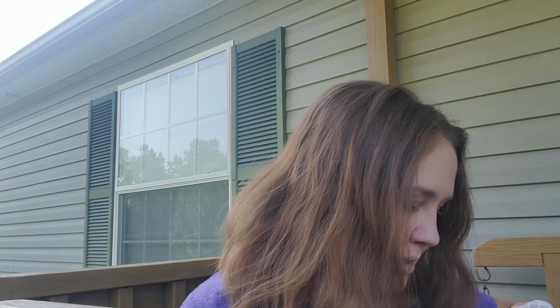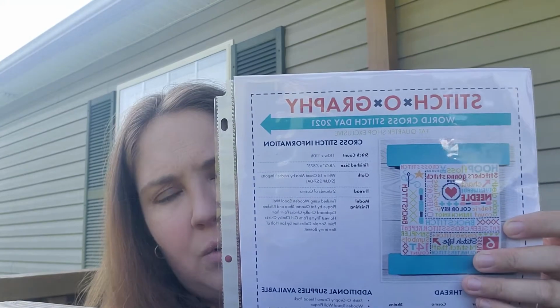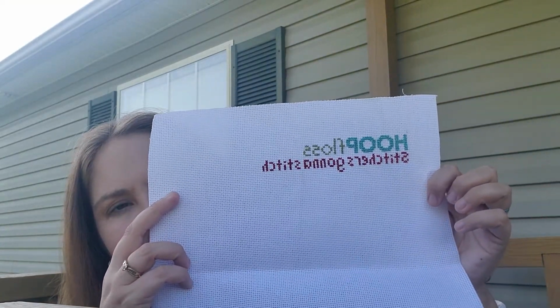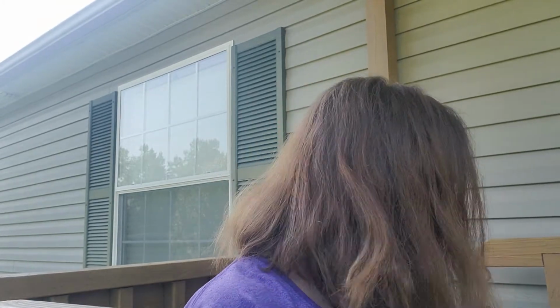The next one is a new one. This is the free Stitchography one that Fat Quarter Shop is doing, and I went ahead and started it. This one has been pretty easy to do when I can't really sit and count too much. This one is going really good. So there's where I've got on that one. That one has been a really fun stitch. It's not complicated, and I really don't want to put it down. I stitched on it 2 days, I think.